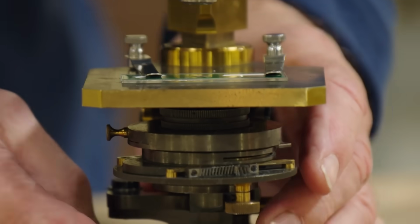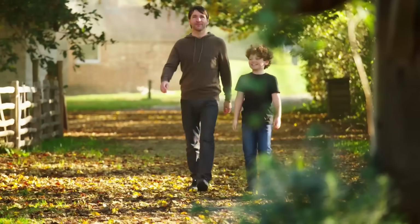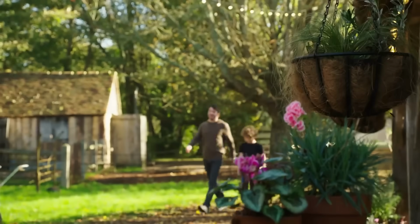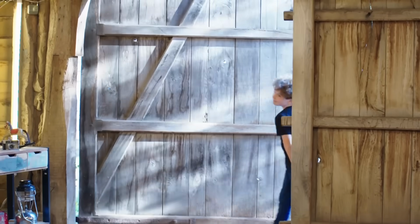This microscope once supported the work of one of the 20th century's most influential scientists, Felix's great-grandfather. Today, Felix and Sam have returned, hopeful that the microscope can become a launchpad for Felix's own journey of discovery.